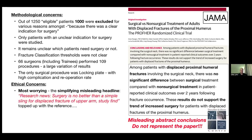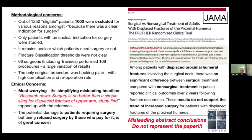The most worrying one is the simplifying, misleading headline in the media of the newspapers: Research news, surgery is not better than a simple sling for displaced fracture of the upper arm, study finds. And then this is topped up with reference in JAMA, which is, you know, an important medical journal. And the potential damage to patients requiring surgery being refused or rejected by those who pay for it is of great concern.